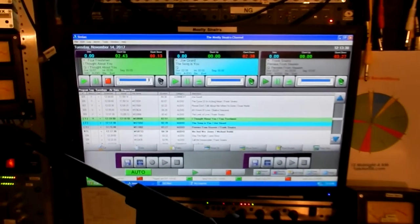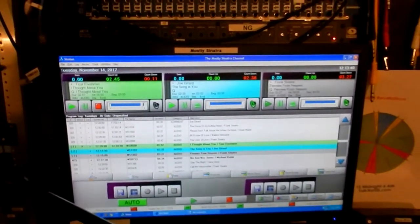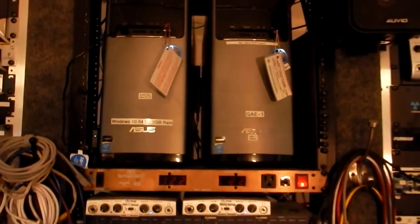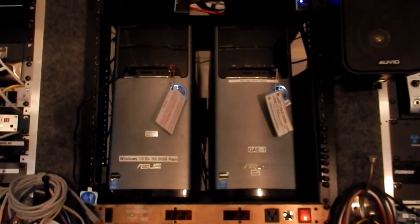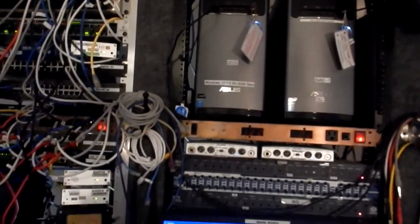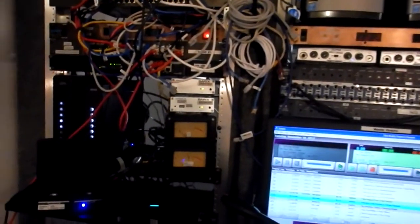It's a Mostly Sinatra channel there. And we move up, and here's some more computers. We use quite a few of these Asus computers. They seem to be pretty reliable and aren't terribly expensive. This is the messy rack over here.